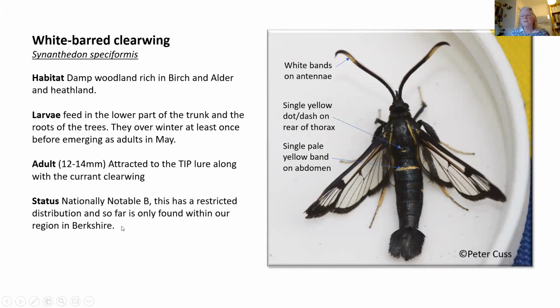The white-barred clearwing is only found within Berkshire at the moment, and it also likes damp woodland, but this time it looks to birch and alder. So because it lives in birch, it can also be found on heathland, and that's something else that we don't tend to find in Buckinghamshire and Oxfordshire so much. Again, they feed in the lower part of the trunk and also the roots, and they only overwinter usually once before emerging in May. And they've got the tip lure, and that also attracts the current clearwing.